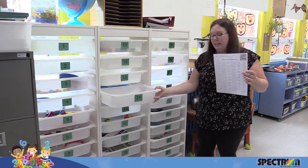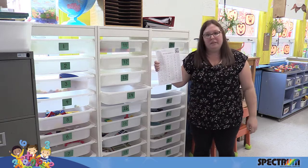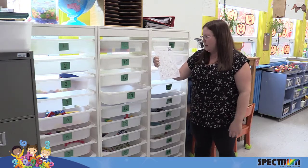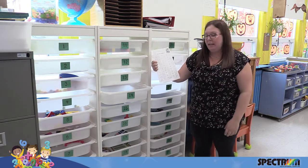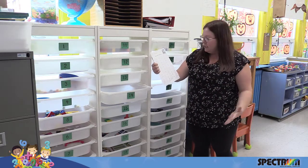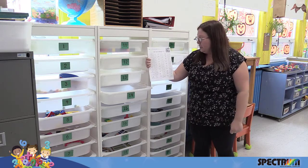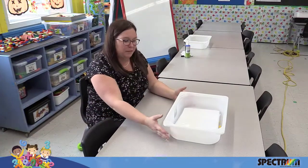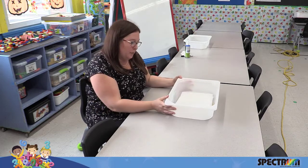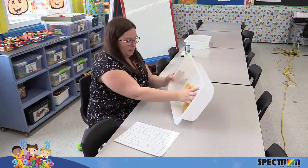date that they completed it, and I put a column with ease or with difficulty, because once the series is finished, it gives me an idea if these were easy, if they were difficult, challenging, so it gives me a better guidance for my future teaching. So when the child first gets their bin, the first thing they need to do is take out everything that's in their bin.